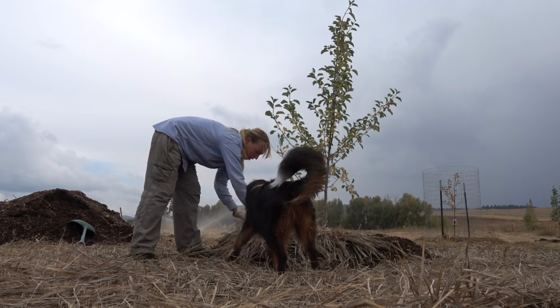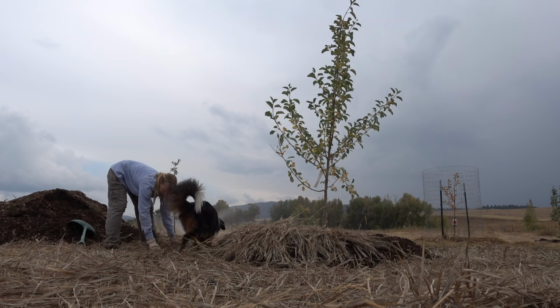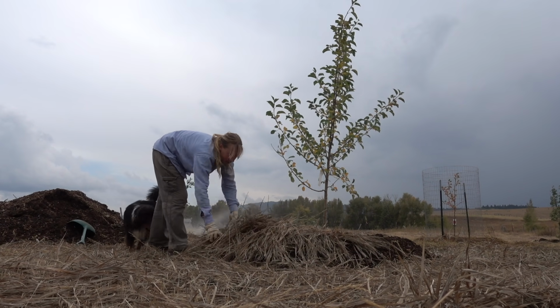Baby, you're kind of in the way of the camera. How about you come over here? See that puppy? Yeah, I'm not bending over to pet you right now. I'm bending over to work.